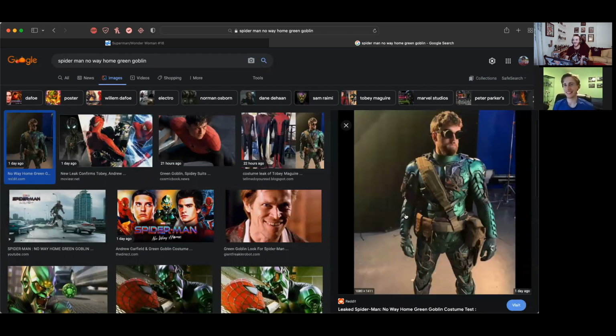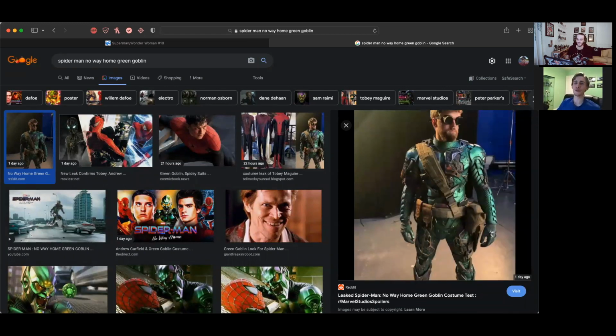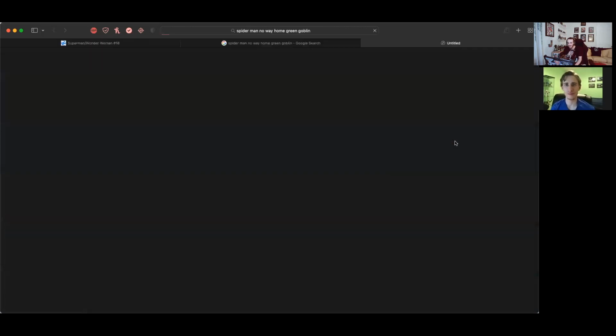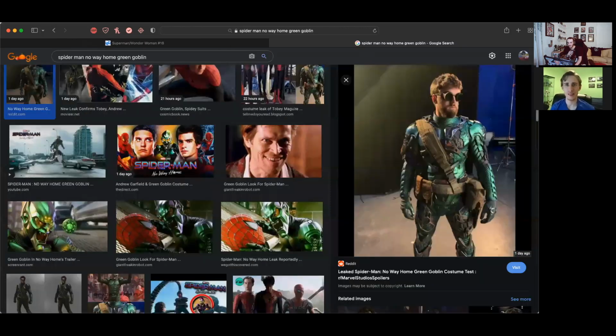Look at this freaking awesome suit. So this is a really interesting suit. It's technically a leak. We don't know for 100%, but honestly, this looks really official to be a fake. So it's definitely the Norman Osborn suit from Sam Raimi, because if you look at the image at the bottom of the screen, the shoulder pads match. It's the same green.